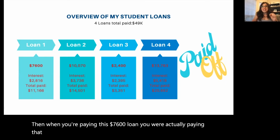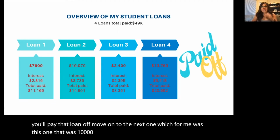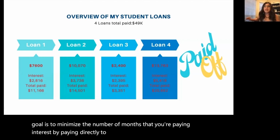You'll be spending less time paying the interest on that loan and the other loans, loan 2 and 4. Then you'll pay that loan off, move on to the next one, which for me was this one that was $10,000, et cetera, until I paid them all off. Now, of course, the interest is always going to be there at some point. Your goal is to minimize the number of months that you're paying interest by paying directly to the principal at a key moment in your billing cycle.